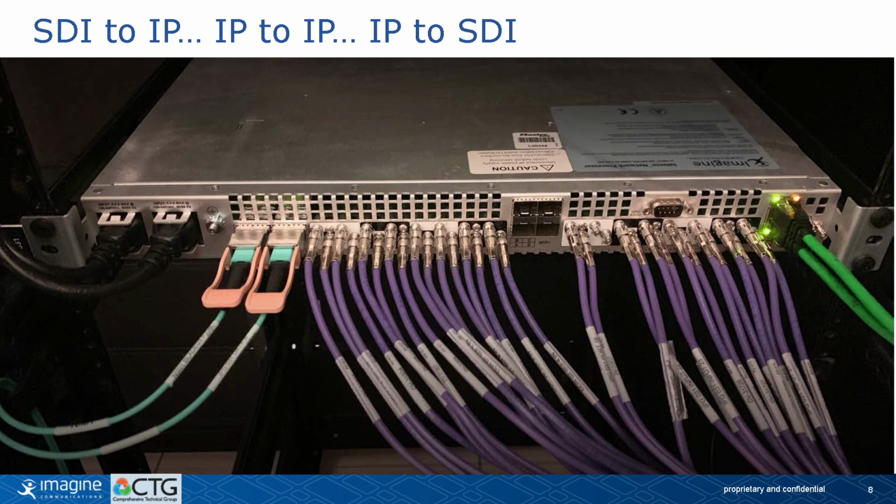So the last thing here, this is actually that gateway device, and for me, this is still an interesting image. We have the 32 HD BNCs of 3G coming in here, and I see there's a couple there not populated. And then those little light blue cables are the 100 gig links, and I still just get a kick out of how small those links are for how much is happening.